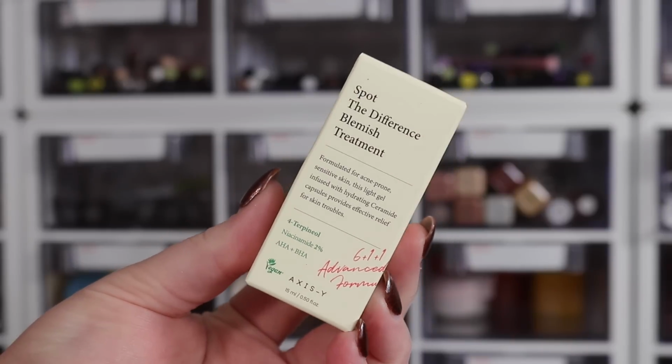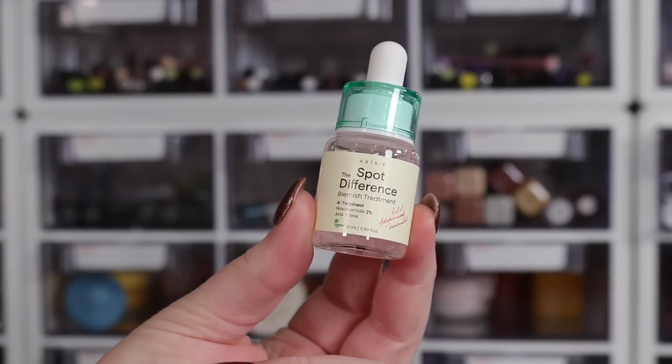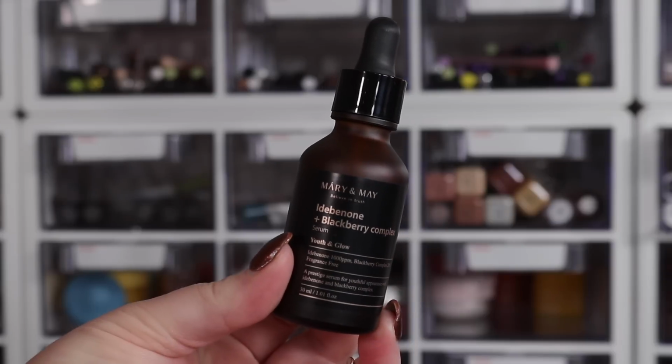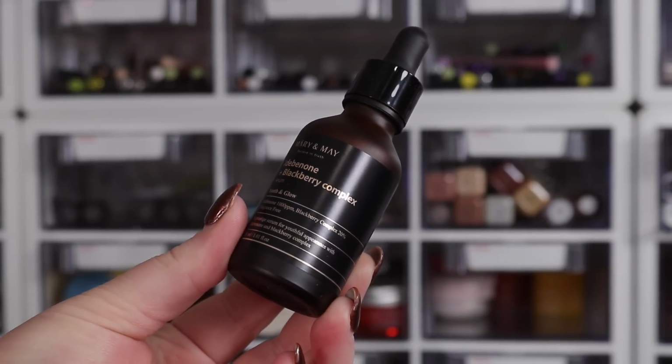From Axis Y, the Spot the Difference Blemish Treatment will be 50% off, and the rest of the brand will be 35% off. From Mary & May, the Idebenin and Blackberry Complex Serum is going to be 50% off, and the rest of the brand will have a 35% off discount.